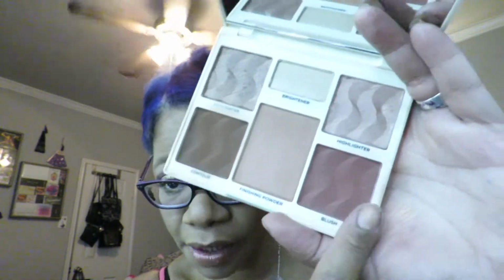Then this one I was really conflicted about. This is the Cover Effect Perfector Face Palette, Medium Deep. You can tell it's really, really dark, this right here. But I went in with this brush, and I was really careful with it, and it looked beautiful. And this blush right here is really beautiful, as are the highlights, so I'm going to keep it. I was surprised. I thought for real I was going to get rid of it, but I'm keeping that.